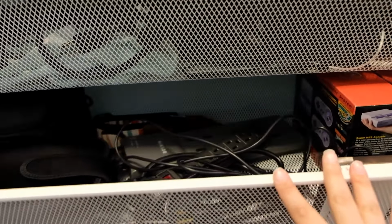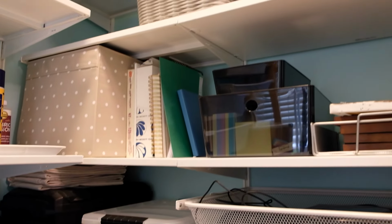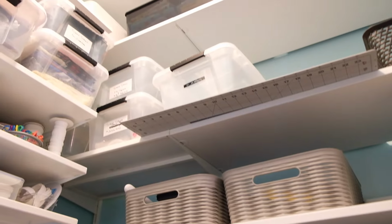need. This one is larger quilting supplies. But yeah, there's just room to put everything so that it's away, I can keep it organized, I can find things when I need it, and it makes me ridiculously happy.